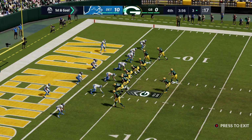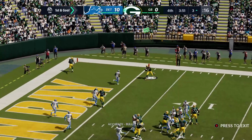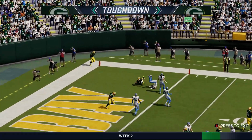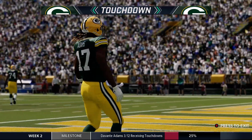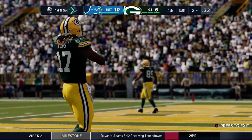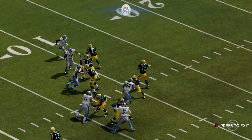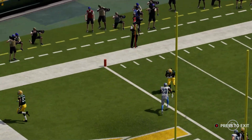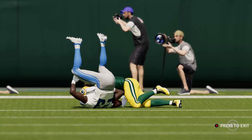Only the Titans converted more red zone opportunities into touchdowns than the Packers last year, and they've got it out. And he's going to take it in. Touchdown, Packers. Davante Adams. His third touchdown now on the year. And the Packers are back within a score. Heck of a start to his season. He had 2 touchdowns in the opener last week, another one here in week 2.